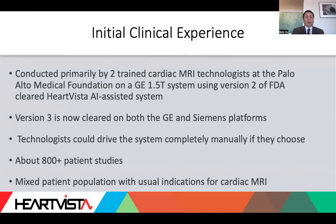So the initial clinical experience was conducted by two trained cardiac MR technologists at the Palo Alto Medical Foundation on a GE 1.5 Tesla system using version 2 of our FDA cleared software. Version 3 is now cleared on both the GE and Siemens platforms. And the technologists, I want to emphasize, can also drive the system completely manually if they so choose. We currently have about 800 plus patient studies that have been done using this approach. And the population of patients has the usual indications for cardiac MRI.